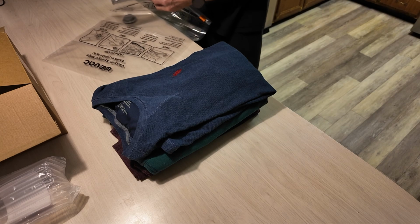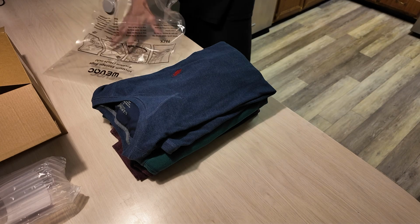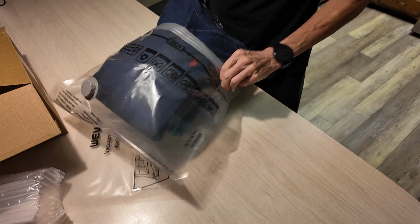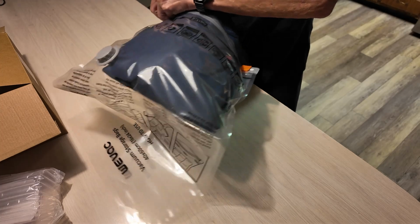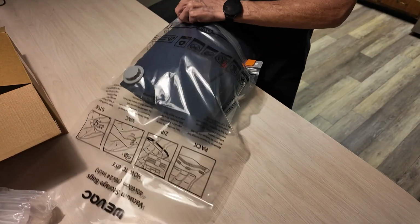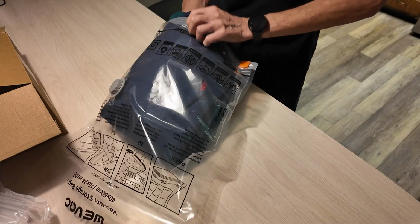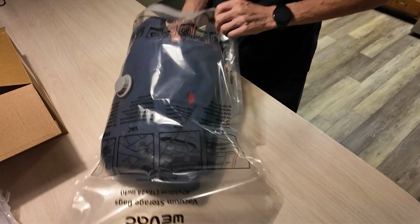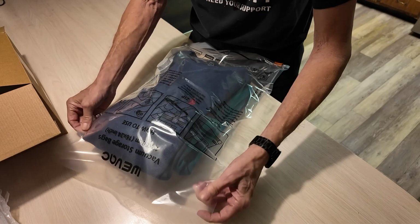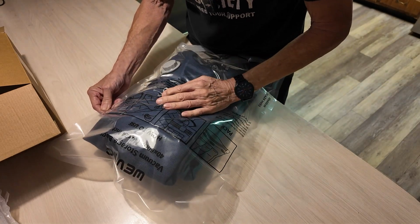It's the first time I've done this. Let's see what happens. So we'll just take the bag and put these in the bag here. Oh, there's instructions on the bag. How about that? That's pretty cool. I didn't even notice that. So let's put these in the bag. There we go. It's in the bag. The instructions say pack, zip, vac, and store.